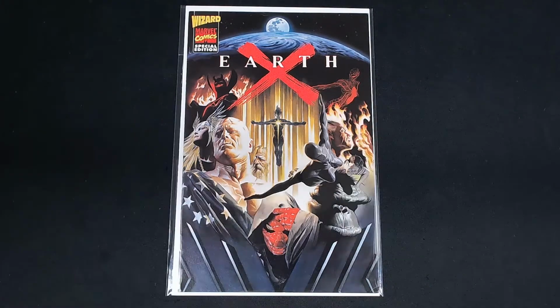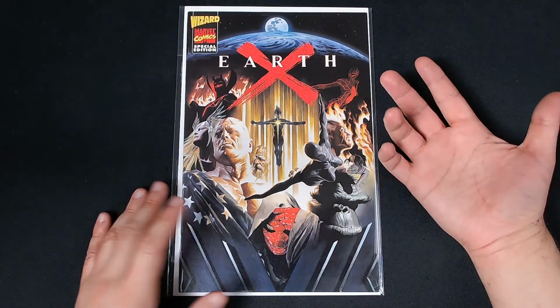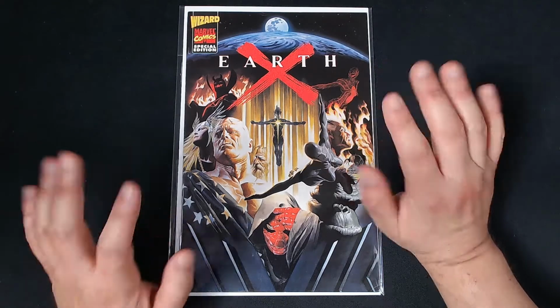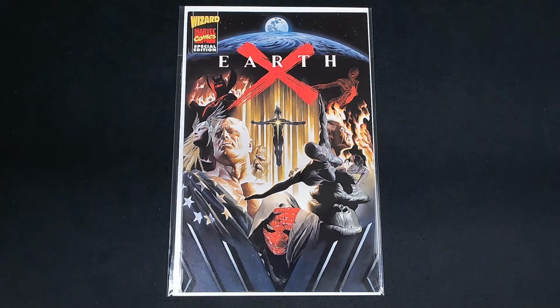I went to the local mall and there was a bookstore that I'd never been to. So I thought, let me go inside and maybe there's some comic books. And there were a bunch of comic books. $3 each, or 2 for $5, or 10 for $20. I ended up getting 45 comics, some really interesting ones, so let's take a look.